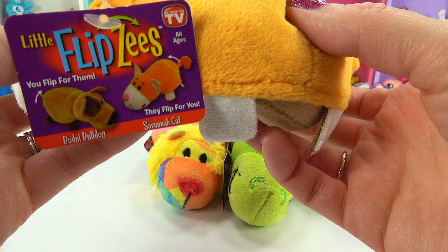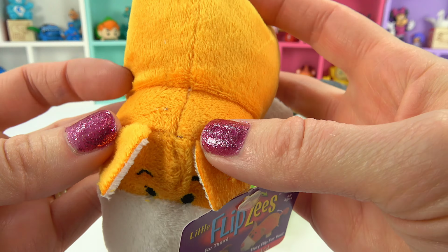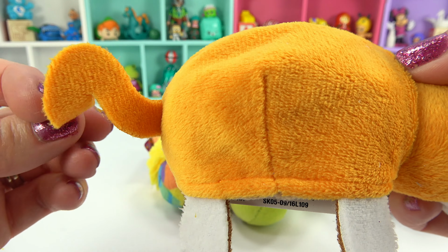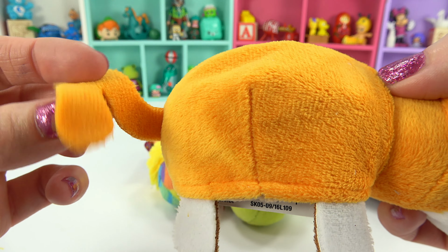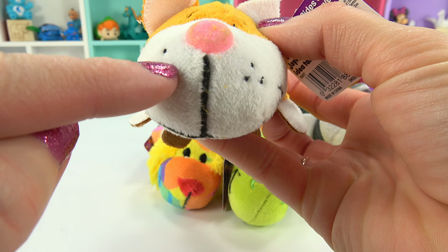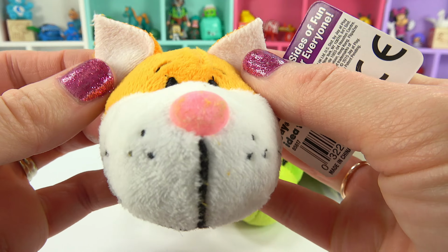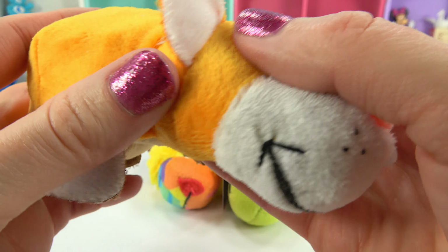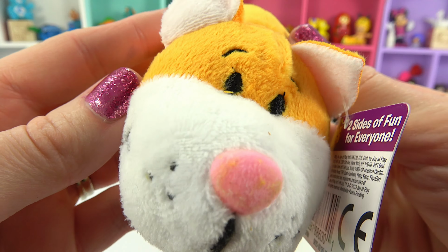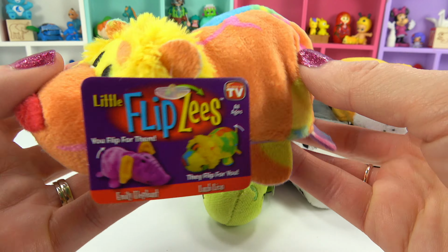Next is Savannah Cat. She's a beautiful orange colored tabby. She's got a curly cute tail, just like a kitty. She's got a cute kitty face with her little whisker spots, a smile, a pink nose, little triangle ears, and she also has four white paws. She's very sweet.